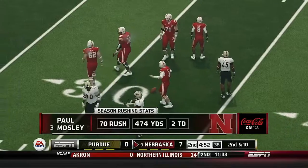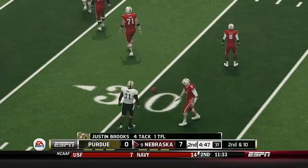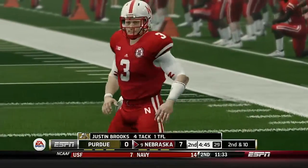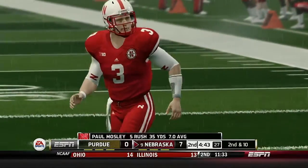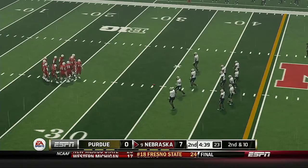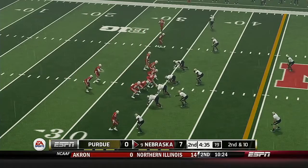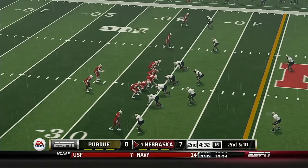Nebraska's got a guy behind center that can really do it all, Herbie. I mean, he's a dual threat. He can hurt you with his feet and his arm. With this guy, it's pick your poison. It's second and 10. Ball on the 34. Nebraska is up a score.